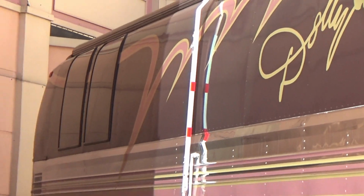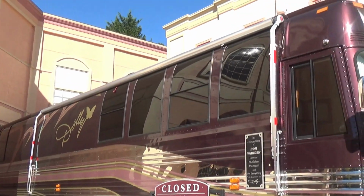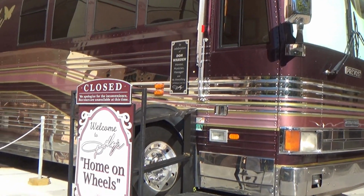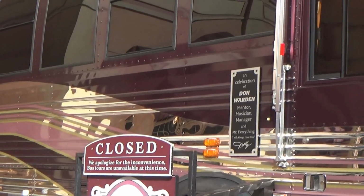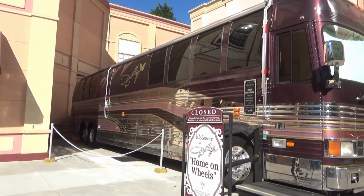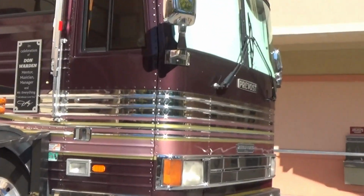Here's Dolly's tour bus, and apparently they normally do let people go in and look at it, but it's closed now, probably because of COVID. They don't want people being that close together in an enclosed space. It's a nice bus, Prevost of course.